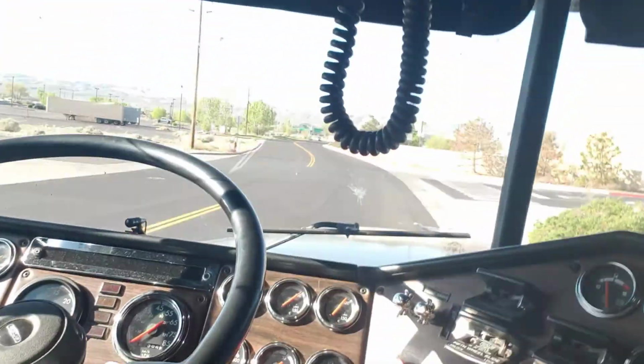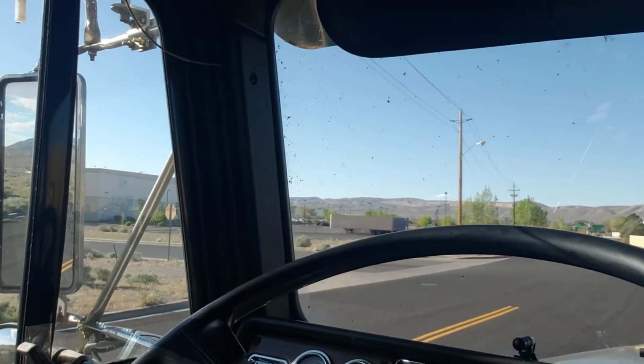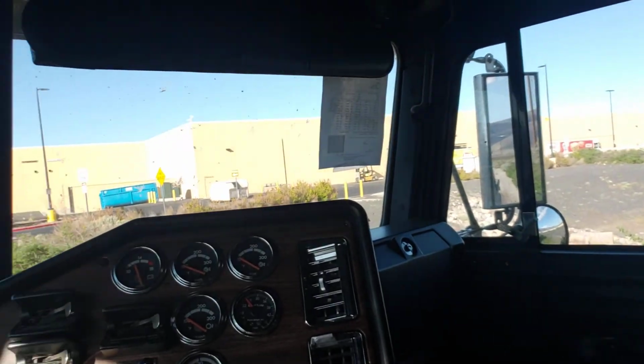So that's my Saturday update. And this is my view out the front window for today. I don't know what your guys' view is, but mine ain't the best. I may go for a walk, get some exercise after I get through working on this air conditioner.